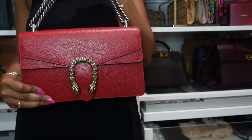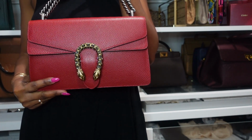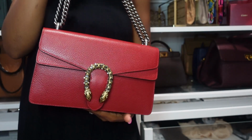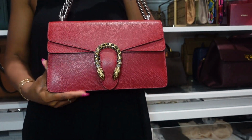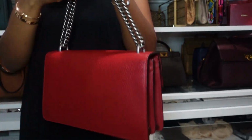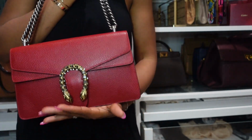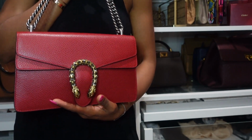I didn't purchase this until 2020, 2021. It's been a few years, but I like the bag a whole lot, and I get a good use out of it. I don't know what this is, I don't know if it fell or something, but I like the bag a lot. It's kind of heavy, but it's just really pretty. I love the color. This is the only red bag I have in my collection, and I'm getting really great use out of it.